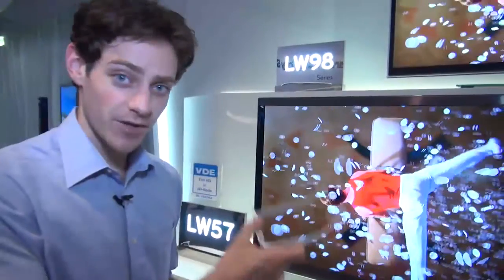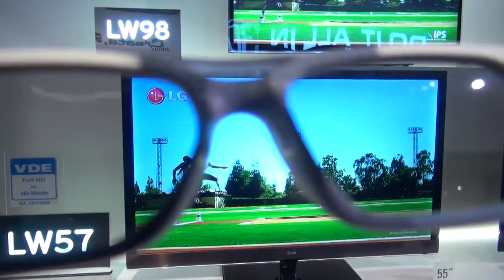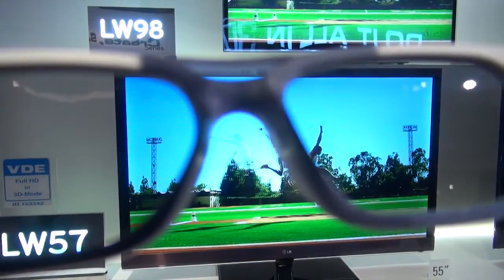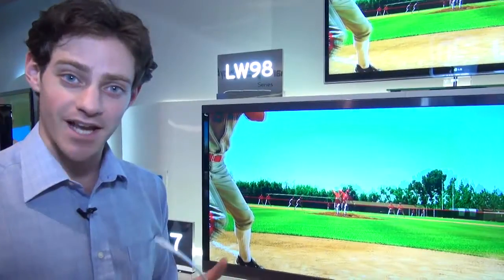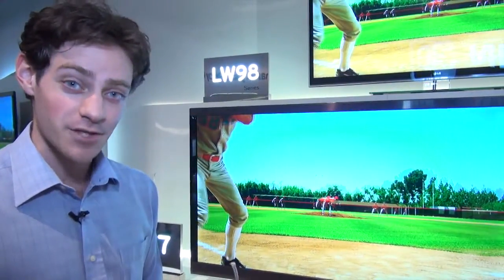When we've put passive 3D TVs through our lab tests, we've generally found that the experience is pretty satisfying. If there is a downside to passive TV technology, it's that you don't get a full HD view in each of your eyes. You only get that with active shutter. But keep in mind, with active shutter 3D, you're looking at a pair of glasses that could cost anything from £50 to £100, and you don't even get a pair with the television in some cases.